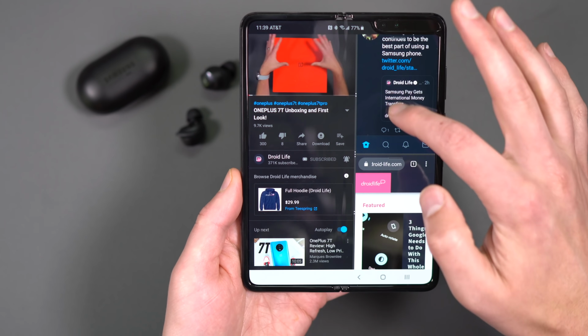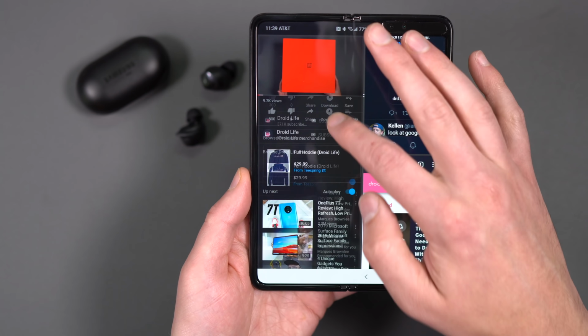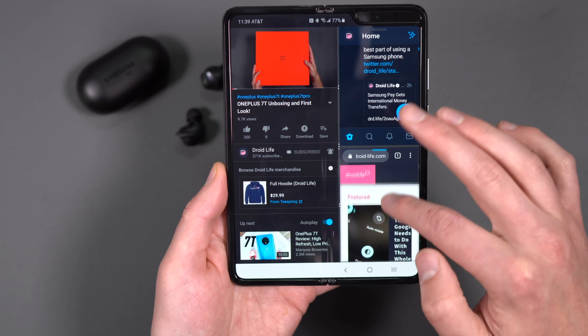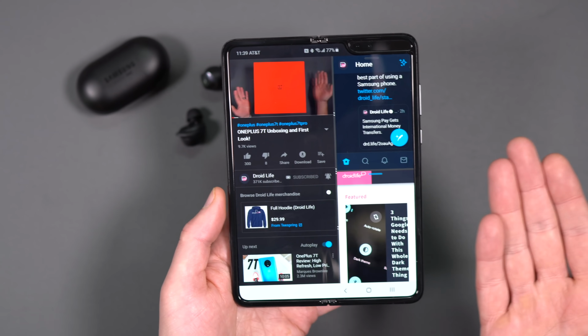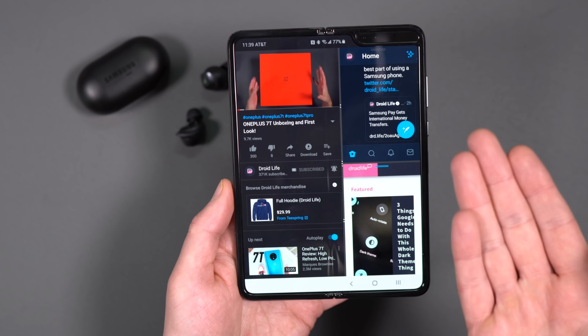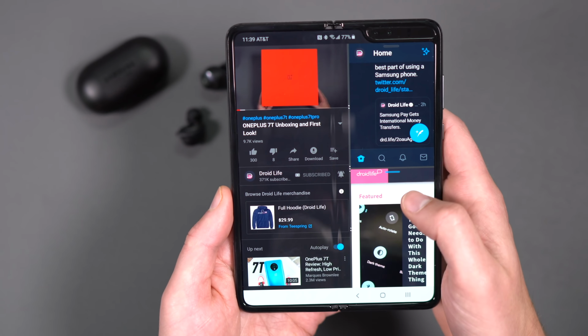So now we have all these different things going. You can see I'm over here, and that's still playing. So it's not even in the active window, and that video is still playing. But again, what I was saying is I don't know that I've used this a whole bunch outside of maybe YouTube or Twitch open and then Twitter on one side. I don't know why on earth you would need 3 things, but you can have 3 things if you want.